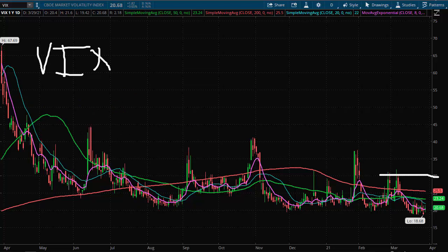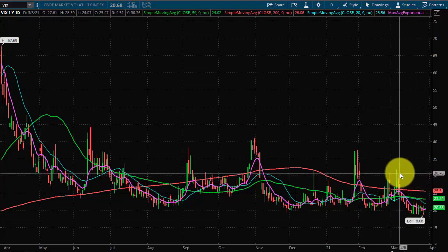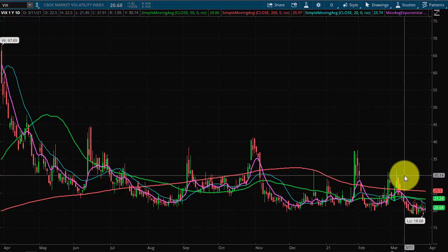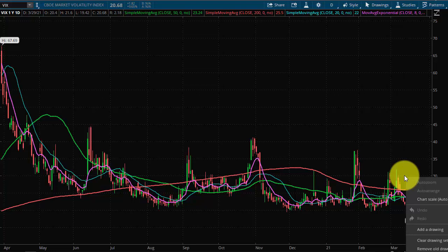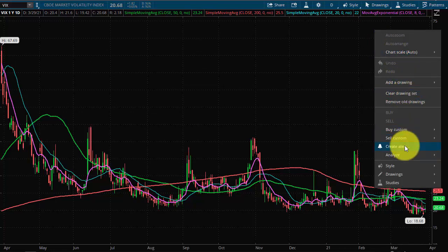Now, corrections are exactly that. We're pulling back in a strong trend, so our goal is to get discounted shares. Now, if you want to set a price alert, just to make sure everybody knows how to do this, almost every platform lets you just right-click the chart. And then you go down to create alert, which I think is a little bit out of vision here. Let me do it up here. Yeah, create alert.